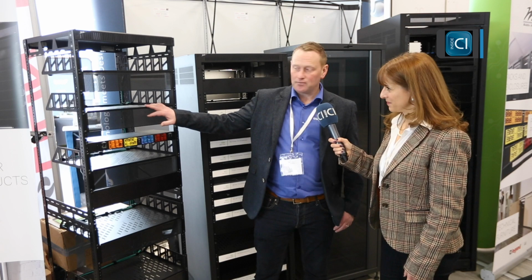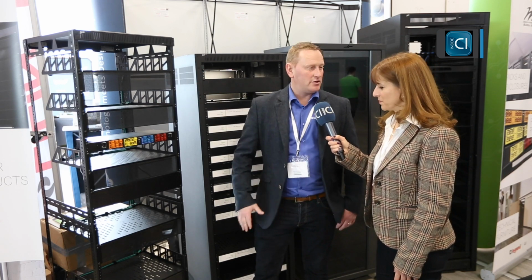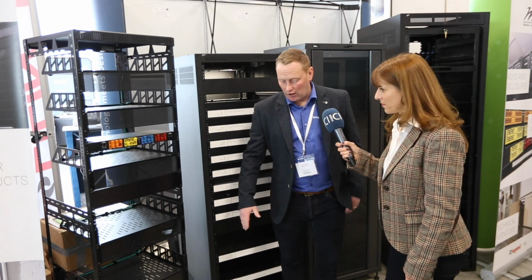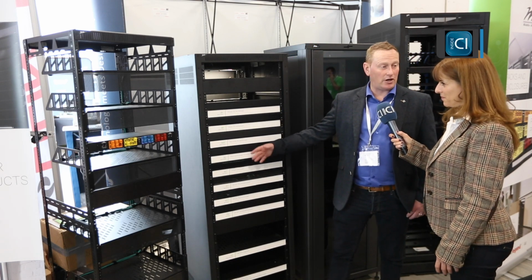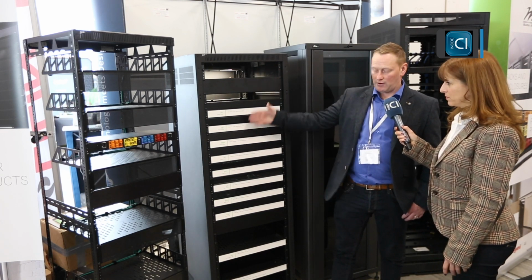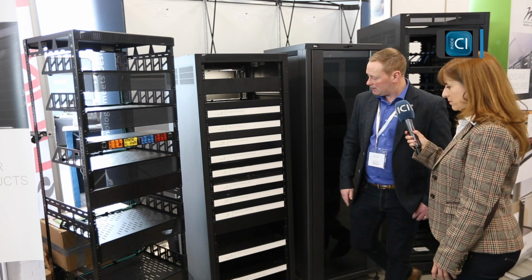We've got the simple Slim 5 range. This one comes flat packed, top, bottom and rails. Very simple, a lot in the industry know it very well. We've also got our ERK range, which is the economy rack. Comes pre-assembled, so it's already built for them. They've just got to add their shelving and blanking plates.